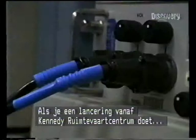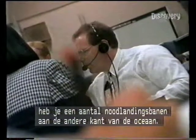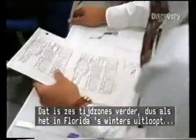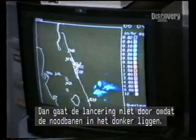When you get ready to launch the shuttle from the Kennedy Space Center, you have several emergency landing fields on the other side of the Atlantic Ocean, 6 time zones away. And so if it gets too late in Florida, that means it's already, particularly in the winter, dark in Spain or on the coast of Africa. And so you can cancel a launch because your emergency landing sites are in darkness.